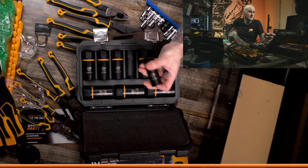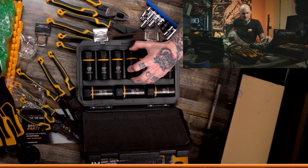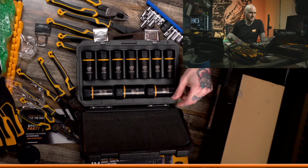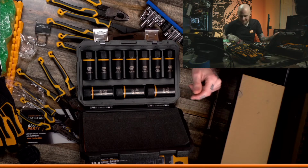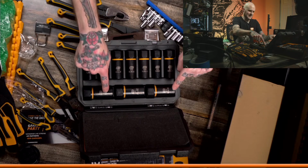All right, wait. Before we move on, I want to point out two things about this that I'm super excited about. One, the fact that they're deep and it moves the drive away from where you're actually trying to zip off a lug bolt, because there's no lug nuts allowed around here. Lug bolts off is excellent, but that's not what I'm most excited about.